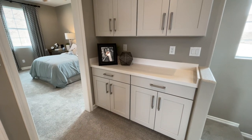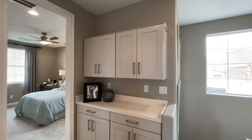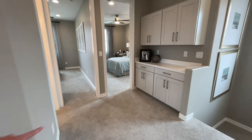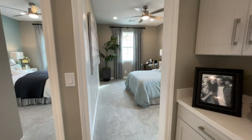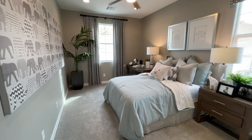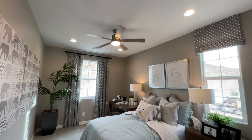They did the built-ins with the same counters as in the powder room. We have the uppers, the 36-inch uppers. I do like the extra storage. And this area is pretty good size. So you have your landing. Again, they upgraded to 8-foot doors, 9-foot ceilings upstairs as well. First bedroom is big. Both windows open. Normally you're just gonna get a pre-wire cap. They added the can lighting. I love it.